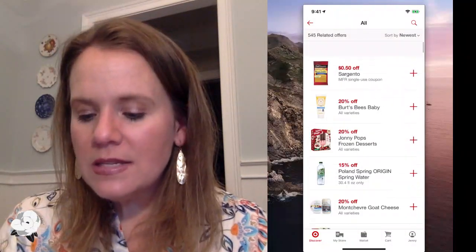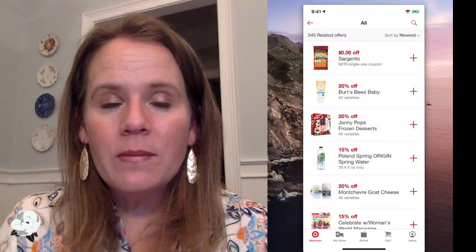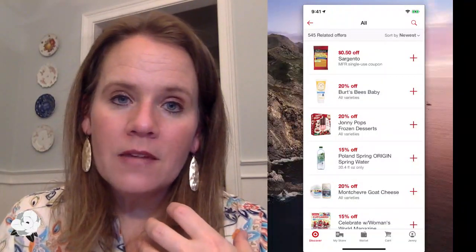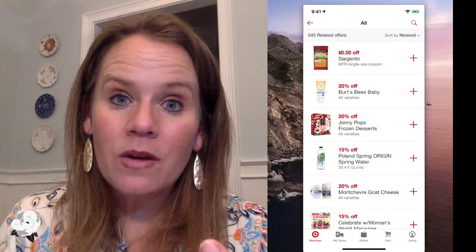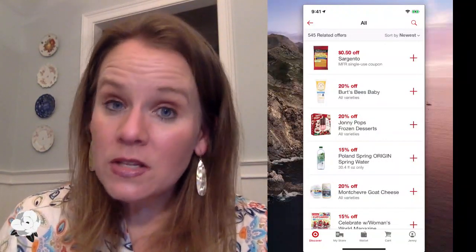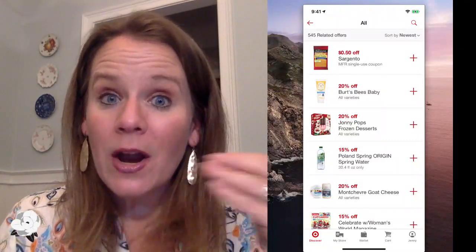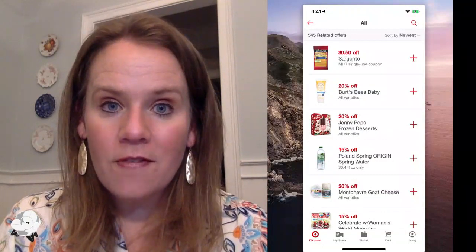These can also be stacked with an in-ad Target coupon. So an in-ad Target coupon, maybe you see one for, I'm trying to think of the recent ones. Sometimes we'll see one for like a $5 gift card when you buy $20 worth of Pepsi. That's a store coupon as well, but these percent off Target Circles can be paired with those gift card offers.